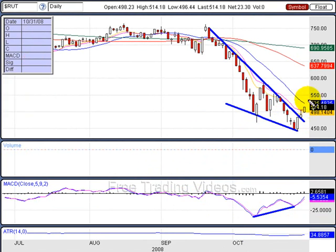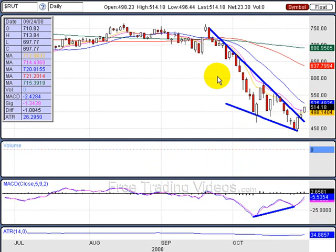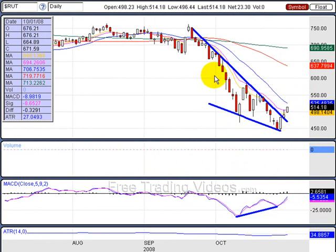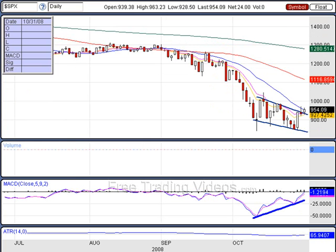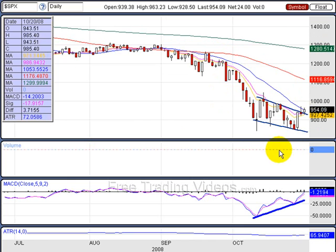We're coming close to the 20-day moving average. Now, I'll tell you, across the board, the volume is not looking that great. Volume's not being displayed here, but you can pull up the Spiders, Diamonds, Qs to look at volume.